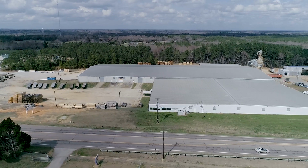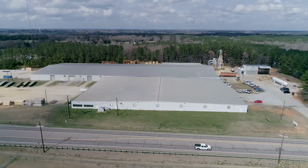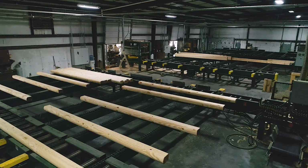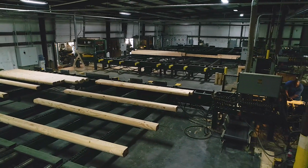After deciding on a design, your log home will begin taking shape in our new 150,000 square foot facility, which has enabled us to expand our manufacturing capabilities and take the entire process completely indoors, rather than having to mill and store your materials outside.